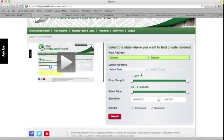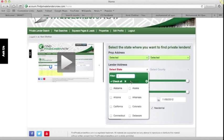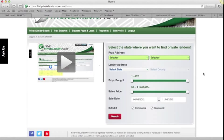If I'm looking for people that don't live in Arizona but are loaning money in Arizona, I could easily go over here and say check all, and then uncheck the Arizona box, and that way I would see just out-of-state people, or I could just check people located in my state. So we'll give you the flexibility to do all that kind of good stuff. Commercial, residential, the date range. It automatically defaults going back 6 months.